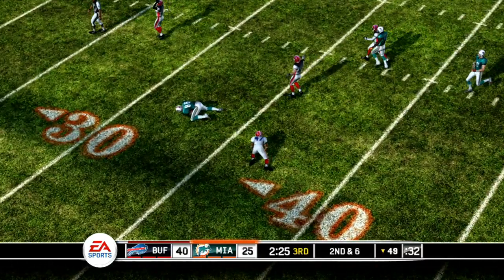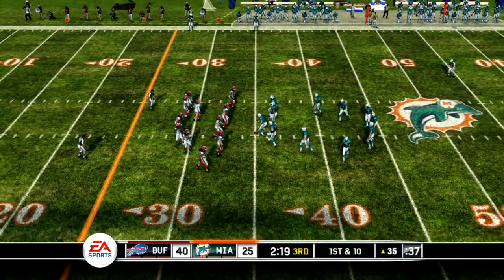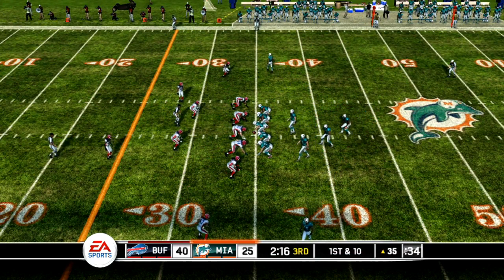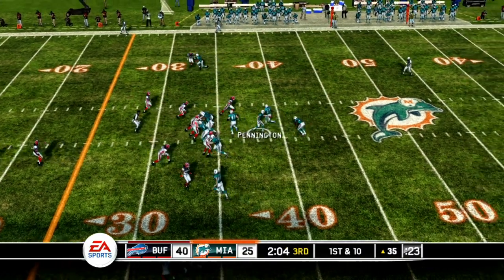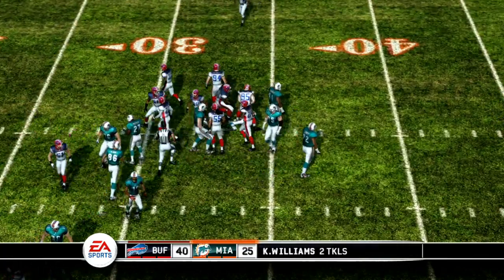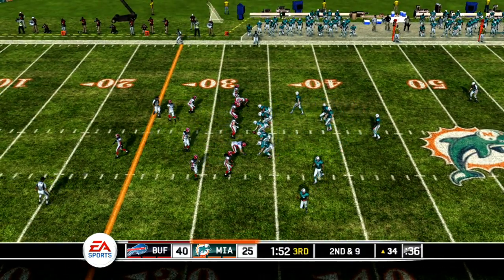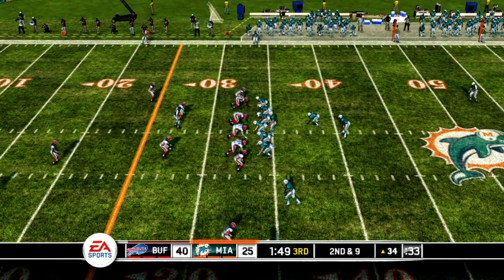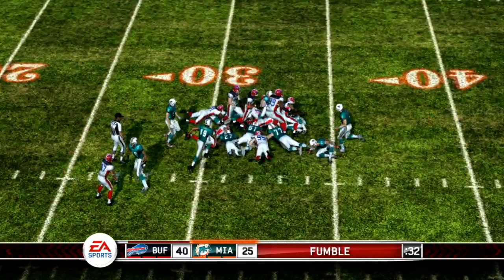Throws it. Catches it, and he's dropped. So frustrating for a defense when one guy keeps catching the football. You know you have to focus your attention on him, try and take him out of the pattern, but you simply can't do it. Feeds it to the back. Brown gets about a yard on the play. They hand it off. Brown loses the ball.